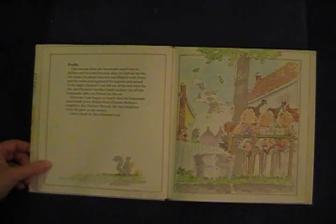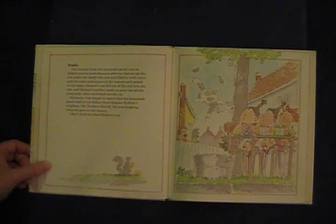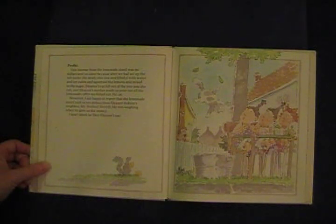Profit. Our income from the lemonade stand was no dollars and no cents, because after we had set up the tub under the shady elm tree and filled it with water and ice cubes and squeezed the lemons and mixed in the sugar, Eleanor's cat fell out of the tree into the tub, and Eleanor's mother made us pour out all the lemonade after we fished out the cat.